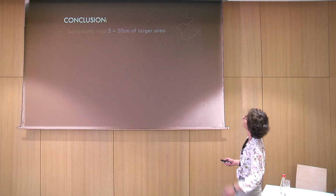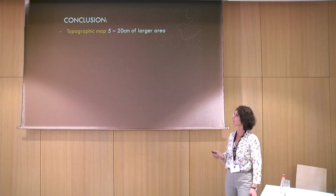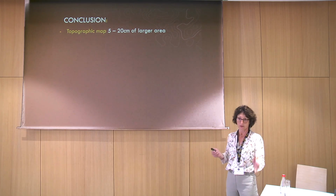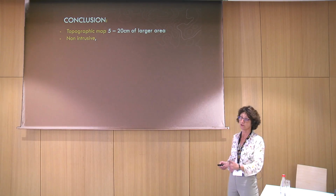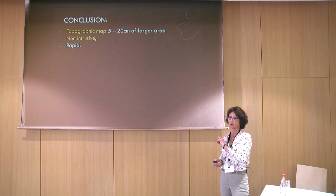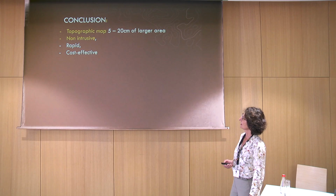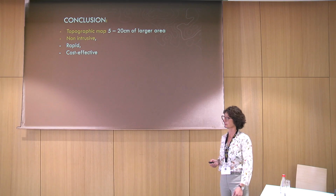Conclusion. So we were able, with those prospections, to make a topographic map with 5 to 20 centimeter accuracy, depending on the ground and on the vegetation, on a larger area, including the archaeological site. It is non-intrusive, and this is very important for archaeologists. Rapid: all the missions I showed you require a day max of field work and about a week of post-treatment. It is cost-effective for individuals, associations, public organizations.